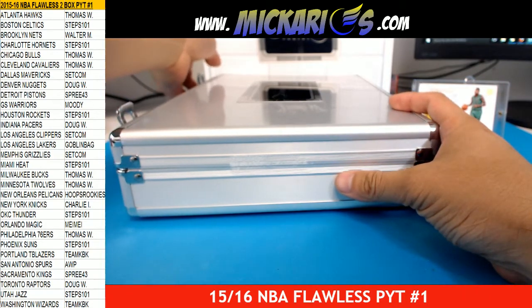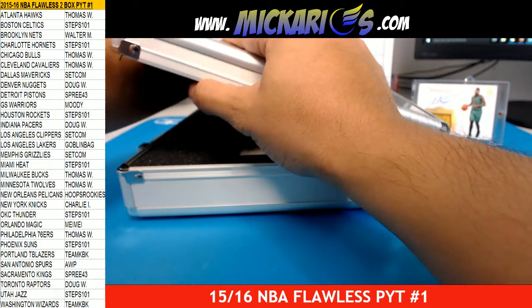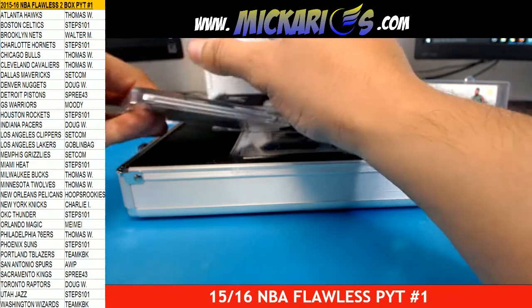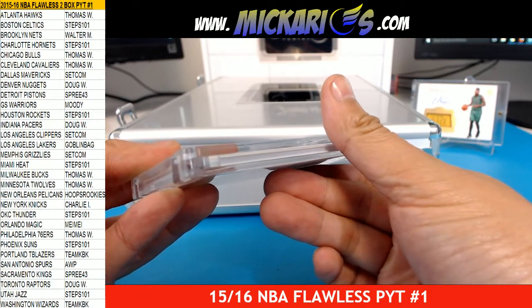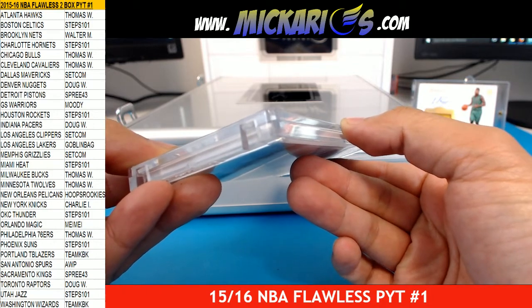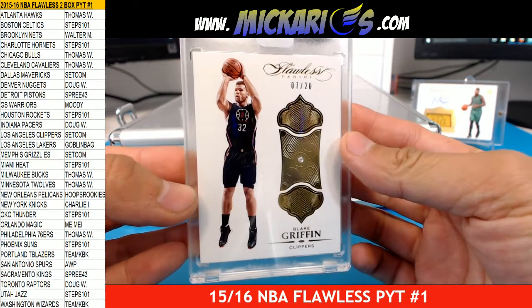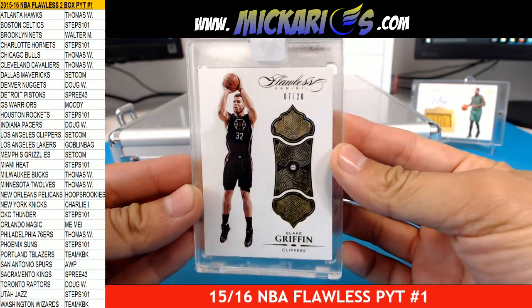All right, let's go with the card on the very left. First inside card. Base Diamond 7 of 20 for the Clippers. Mr. Blake Griffin.